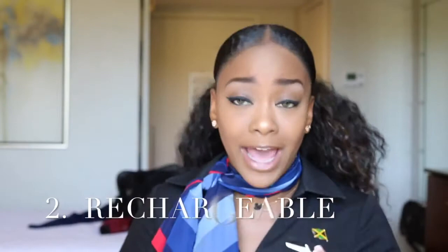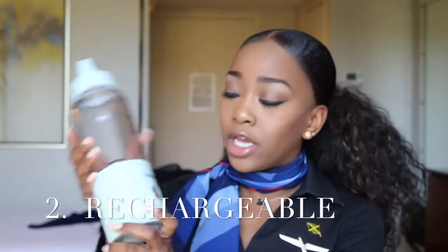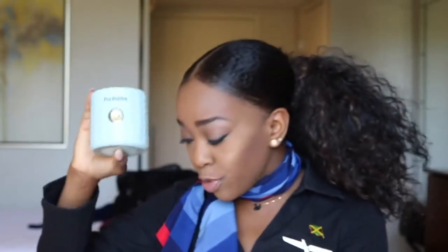Okay, number two is it doesn't require batteries. So this item here, you twist off, and this is what you charge. It's a rechargeable battery. Once you plug it in, it takes about 3 to 5 hours to charge fully, and then the light here will turn blue. So if I press it here, it's not gonna turn blue yet, but, oh, there it is. And it lasts me 10 days without recharging it.